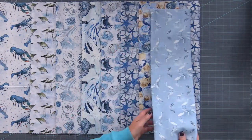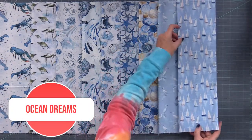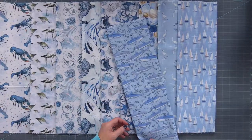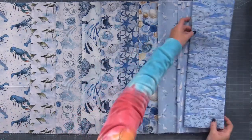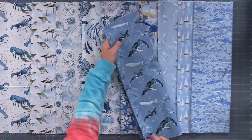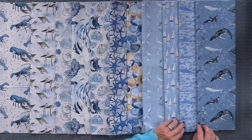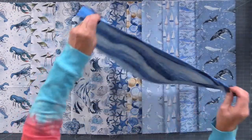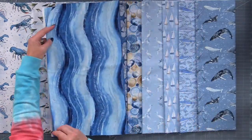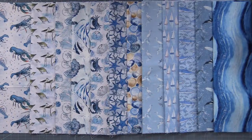We have more birds on this light blue background. We have some sailboats bringing a little more of that rusty reddish taupe. And we have some sharks. Sharks among the fish. They're all smiling, kind of. And then, of course, some whales. So as you can see, the blues are getting a little bit darker. And the last print is really gorgeous in here. And that is this stripe. So with those deepest blues in here, that'd be really cool. So this is Ocean Dreams.